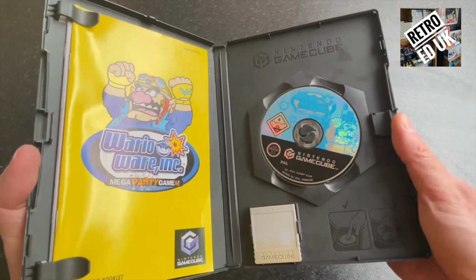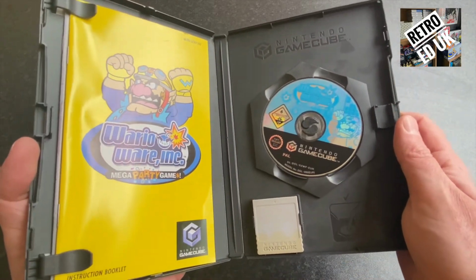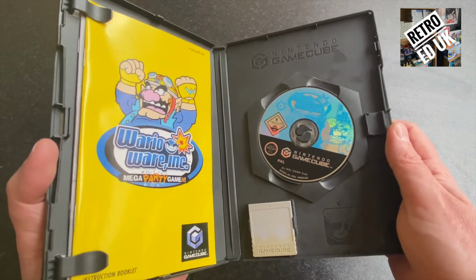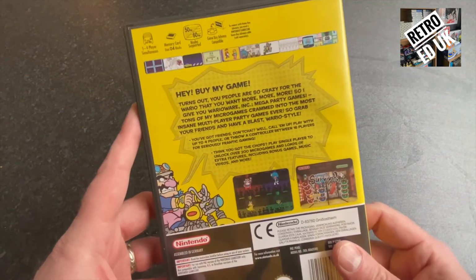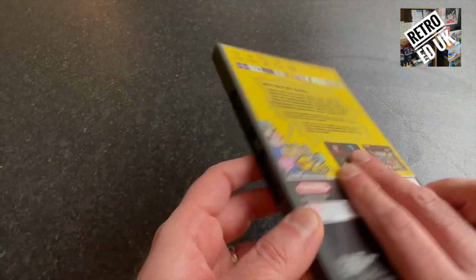Bit of a party game. It even chucked in a memory card, which is really nice of EveryBit. So love that. So yeah, I finally get to have a bit of play with that one.